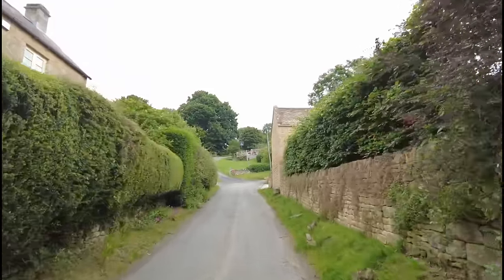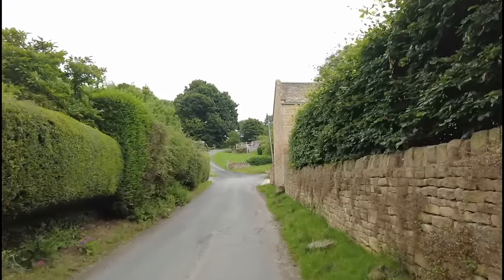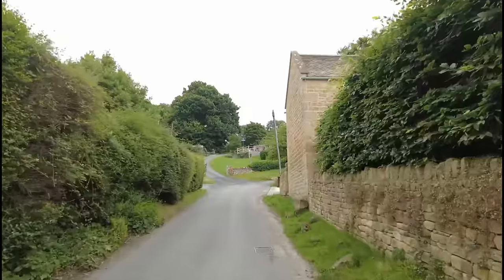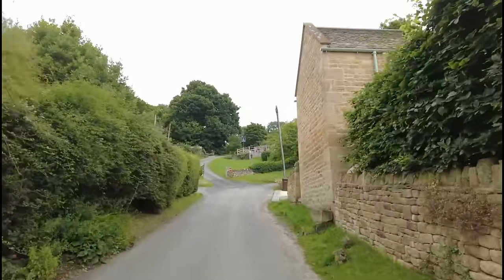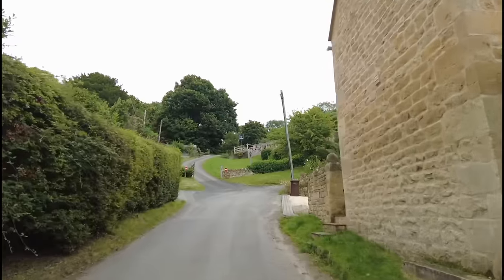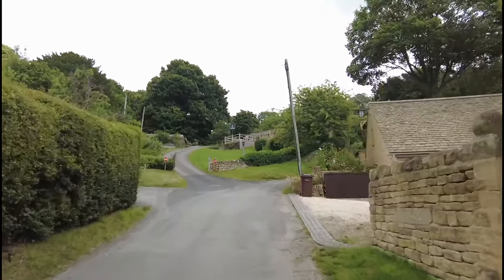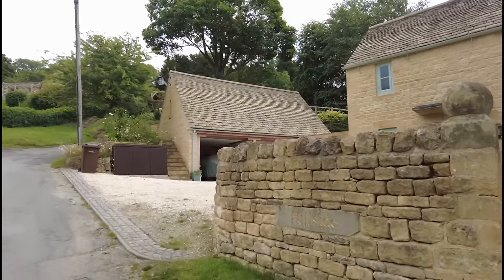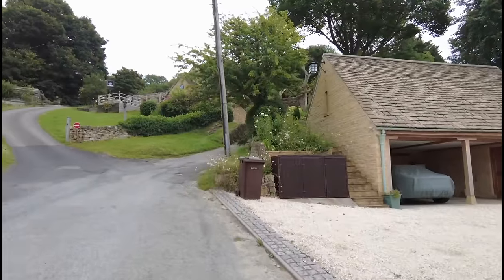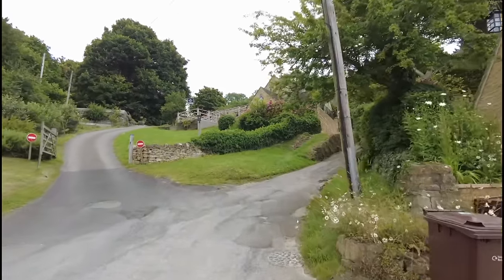So, we're coming towards the end of our walk through Stanton. And as always, we found a pub. It's the Mount Inn. It's a beautiful pub, some great views. So I'm going to pop up there, have a drink, do some filming, and show you what it's like. But this is an idyllic Cotswold village, classic Cotswolds. Stanton, come and see it. It's near Broadway, right in the middle of the Cotswolds. You can't get more Cotswolds than this.